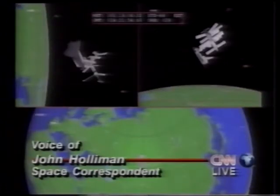Now we see Commander Solovyov talking to Russian ground controllers on his headset. As soon as the pressure is equalized between the two spaceships in this docking tunnel that you can see before you, then the hatch will open. It appears to me, at least at this moment, that it's going to be delayed another few minutes. We'll be back and we'll watch it together when it happens. John Holloman, CNN International, reporting.